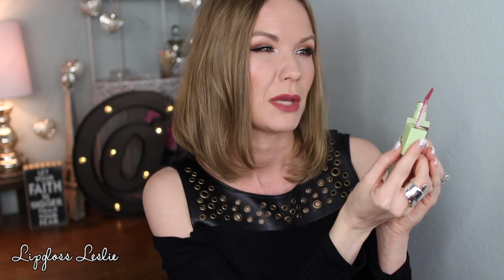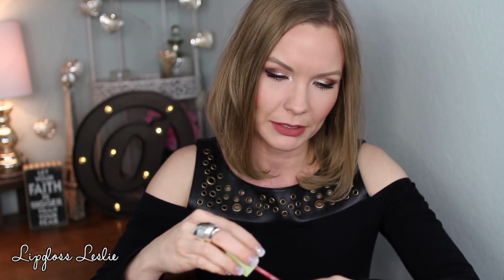So this is what the applicator looks like. It's kind of an angled doe foot, and it has a little reservoir where you can have the product in there. So it does have a good amount of product. I really don't find that I have to dip back in at all. If anything, it's maybe a smidgen too much product, but not excessive amounts. So anyway, I do like the little applicator.